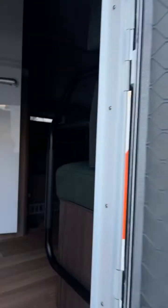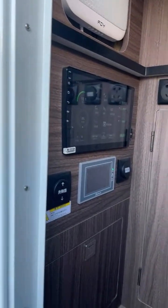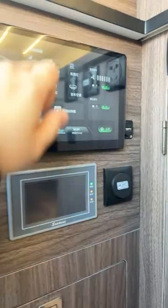Well, let's take a look inside. First of all, we turn on. Oops, Facebook is dropping. Let's take a look inside. Let's turn on the lights.